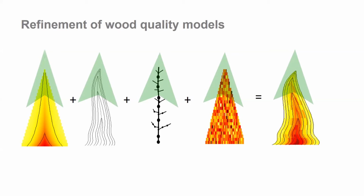We know that there is no average tree. When a tree goes to the sawmill, it has particular peculiarities in it, compression wood, changes in density, changes in stiffness, changes in grain angle, all these things that we can readily see. We also know about growth rate and tree shape and tree architecture.